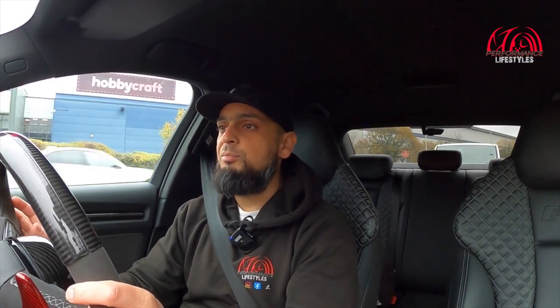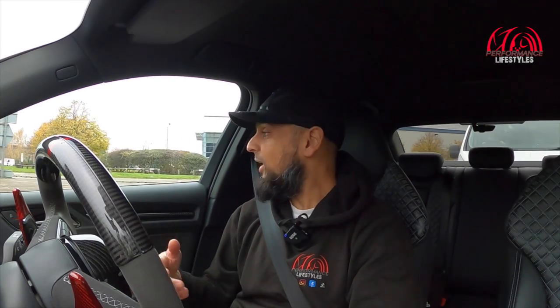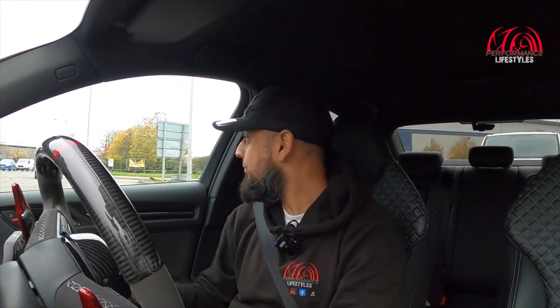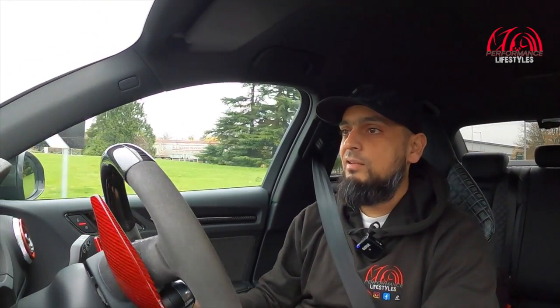You don't get a heads-up display in these cars, which was good when I had the M4. The M2 never had it because it wasn't an option. I've driven a couple of other cars with the heads-up display, and it does look good, but it's almost like you miss it. I would have preferred it if this car had it, but because it doesn't come with a heads-up display or the Audi equivalent, it's no bother.